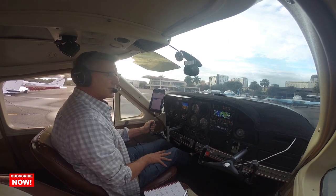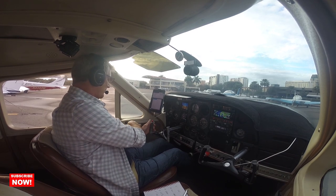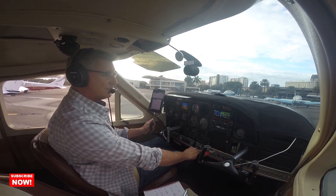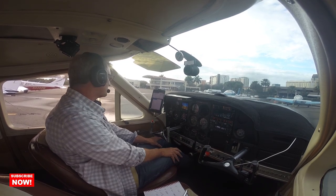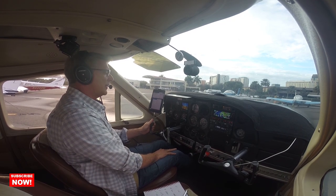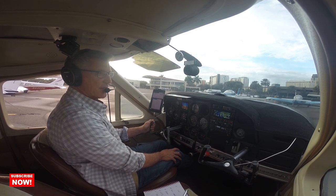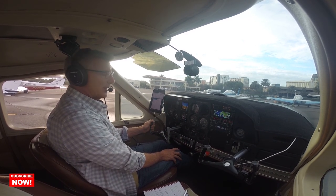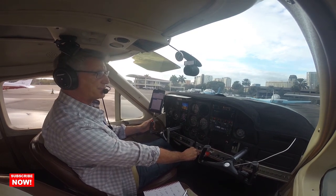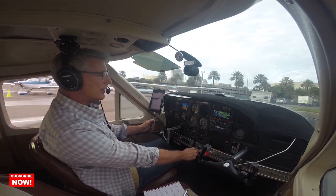St. Petersburg Ground, Cardinal 2214 Yankee is ready to taxi. You said you're at the FBO? That's affirmative. Runway 36, taxi via Delta, turn right on Bravo, cross runway 7-25, wind 310 at 9, altimeter 30.04. Altimeter 30.04, taxi to runway 36 via Delta, then Bravo. And cross runway 7-25 on Bravo. Cross runway 7-25 on Bravo, 2214 Yankee.